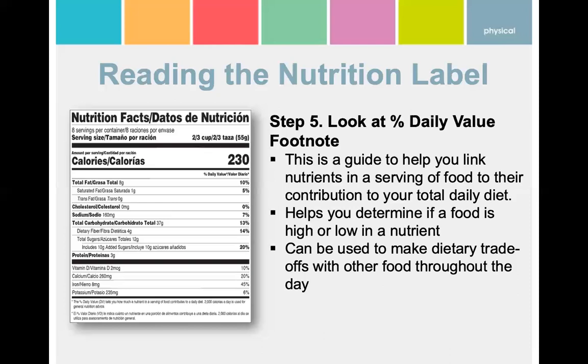When you're looking at the percent daily value, 5% or less of a nutrient per serving is considered low, and 20% or more of a nutrient per serving is considered high. That can help you gauge, well, it says 7%. Is that good? Is that bad? Right? That can help you gauge.